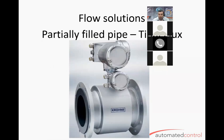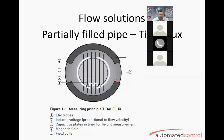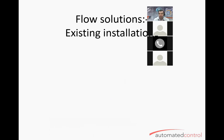So what do we use? We use the Krohne Tidalflux, specifically designed with a capacitive ring on the inside. I'll show you the picture here. This white section around the outside is a capacitive ring, which tells the sensor what level the water is. So it allows for the water level to flow down, and of course it's got the standard mag flow arrangement to tell us what the velocity of the water is. With the level and the velocity, you're able to calculate exactly how much flow there is. Quite a unique, quite a clever solution, but it was able to get the customer out of trouble, and they were able to measure something they just could not measure before with any other technology.